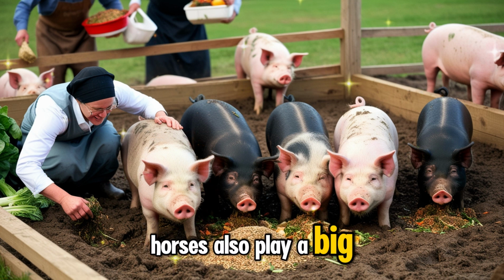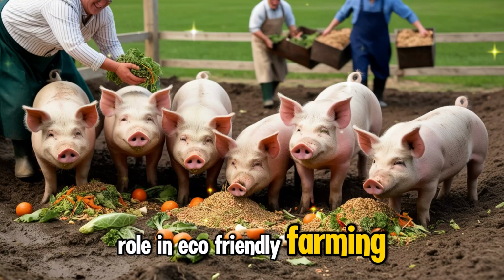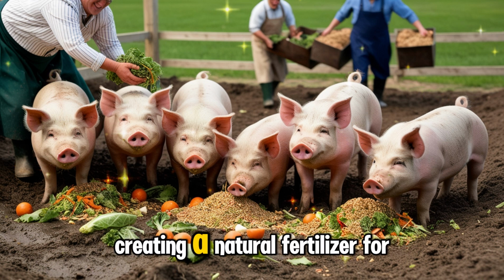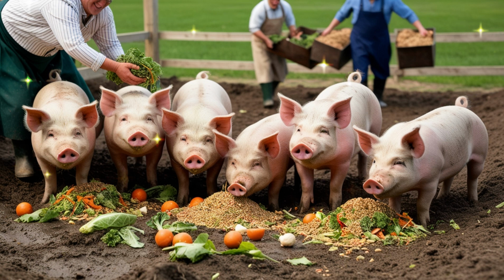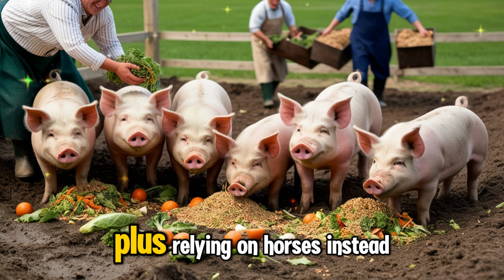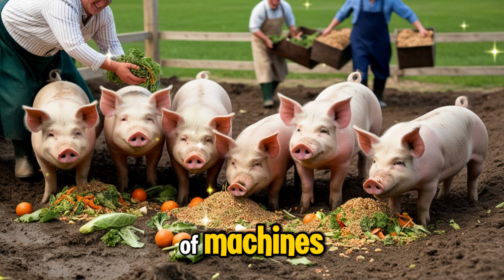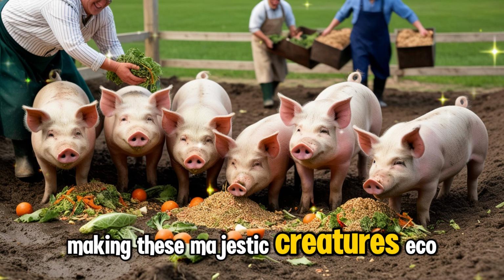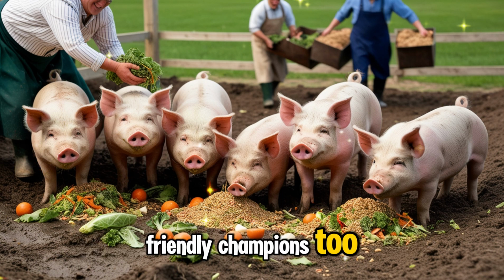Horses also play a big role in eco-friendly farming. They produce manure that can be composted to enrich the soil, creating a natural fertilizer for crops. This nutrient cycle keeps the farm's ecosystem healthy. Plus, relying on horses instead of machines reduces dependence on fossil fuels, making these majestic creatures eco-friendly champions too.